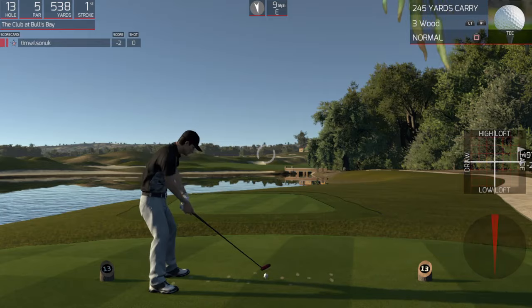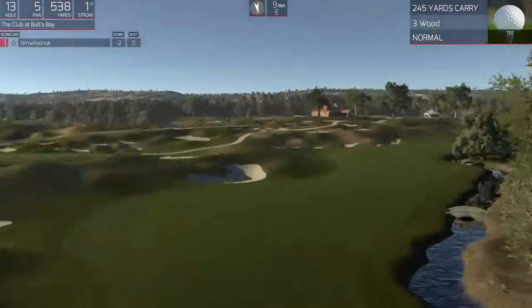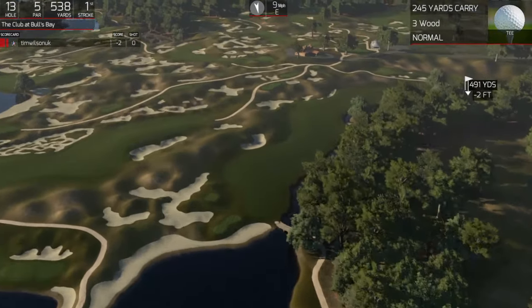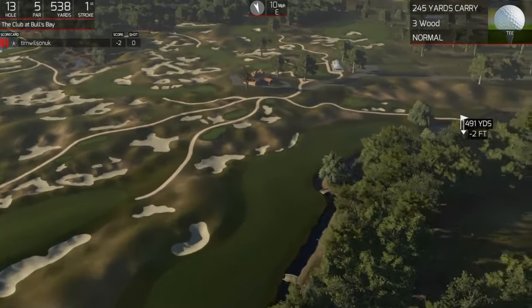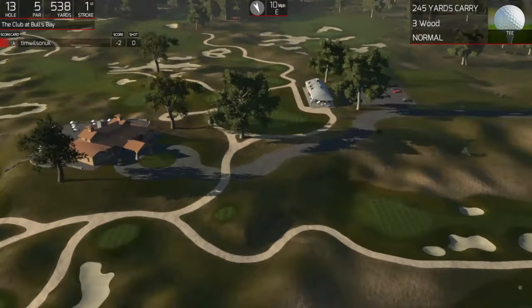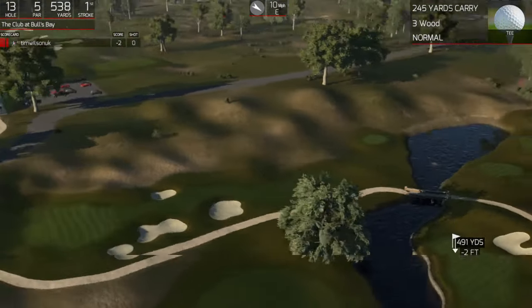Zoom all the way out here. Come on. There we go. Alright, so it's protected by water all the way down the right hand side. It looks like this stream runs all the way down. It does run all the way down. Let's see if we can spin this round.